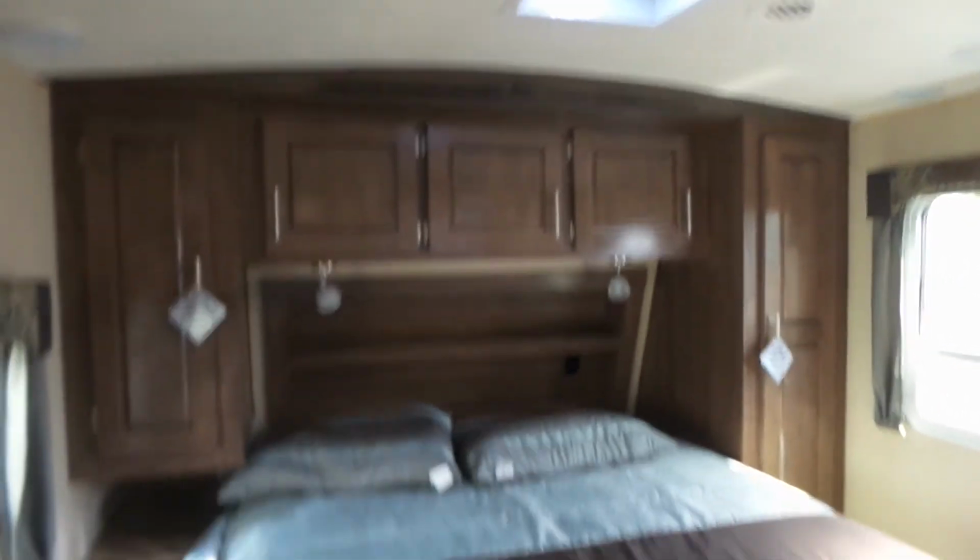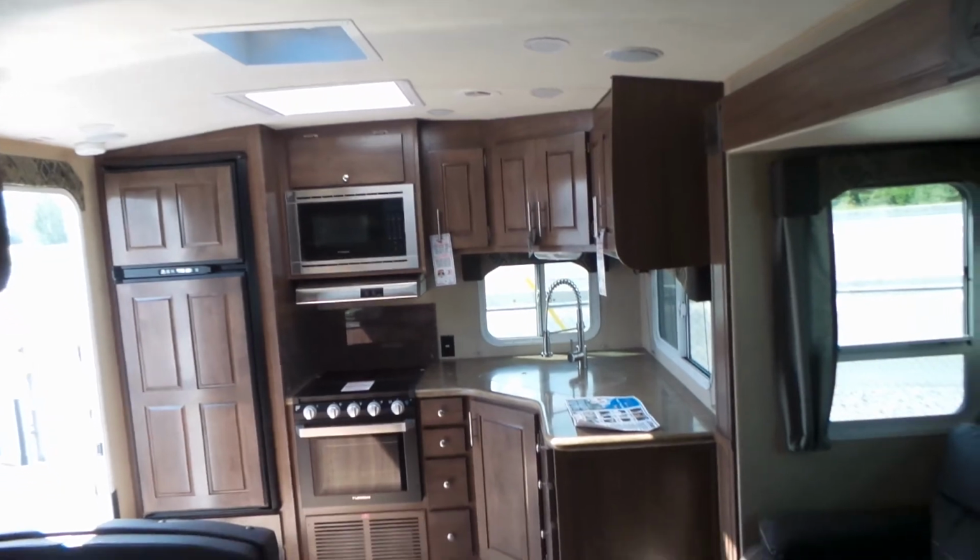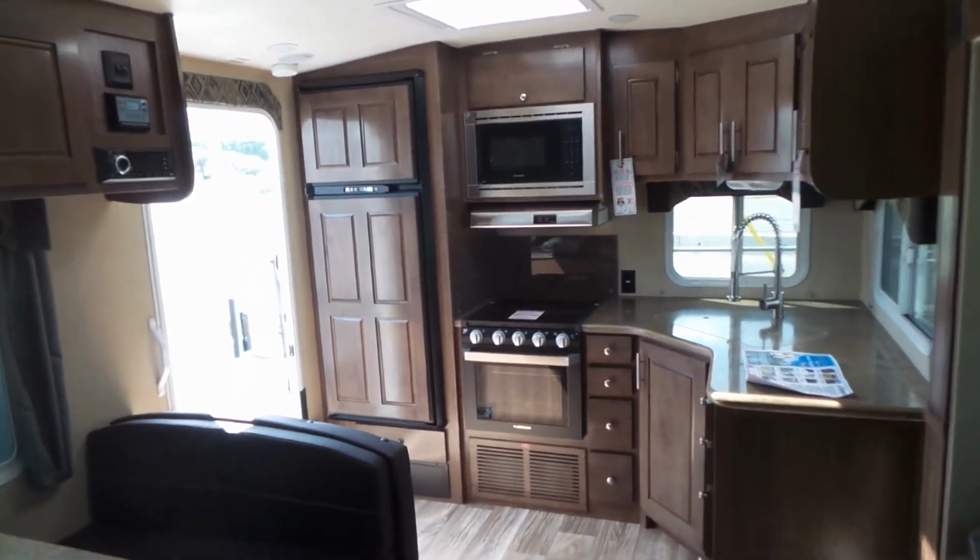It has the door, and you have cross flow ventilation, both windows opening. There's a fantastic fan in the bedroom. There's a fantastic fan in the galley, and a fantastic exhaust fan in the bathroom.